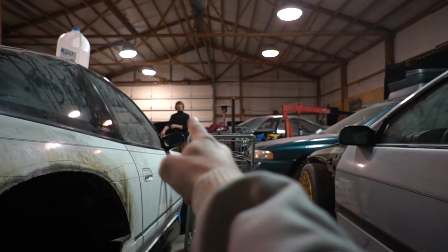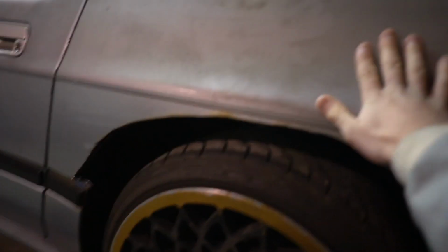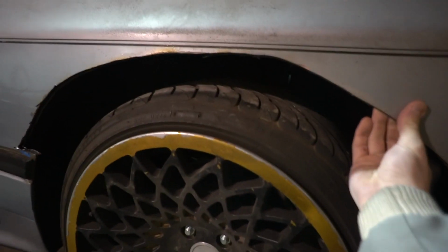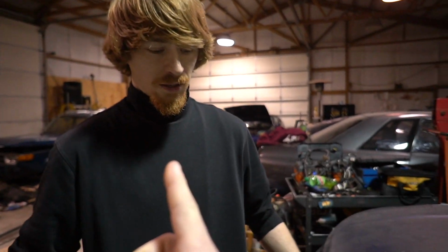Should we tell YouTube what color you're gonna do this? Not yet. Not yet? No. Okay, we're not gonna tell you what color, but he's got his quarter panels cut now. So this car, I'll try and do some updates on. If you just tell me when you're working on it, I'll be here with a camera.